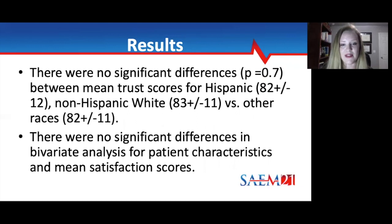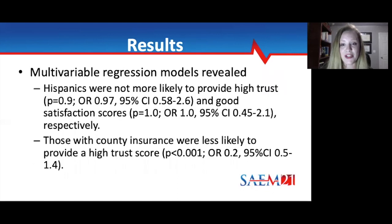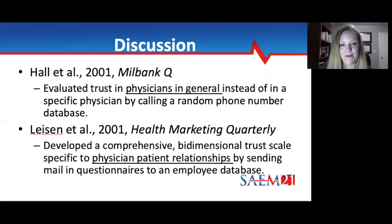There were no significant differences in bivariate analysis for patient characteristics and mean satisfaction scores. Multivariable regression models revealed Hispanics were not more likely to provide high trust and good satisfaction scores, respectively, and those with county insurance were less likely to provide a high trust score.